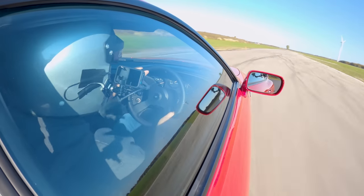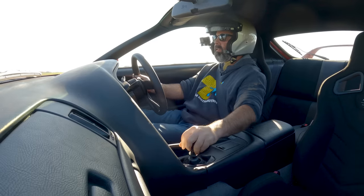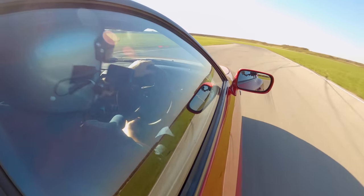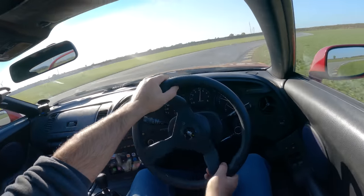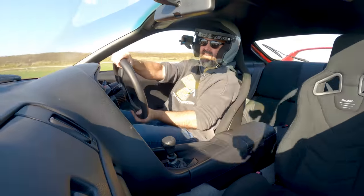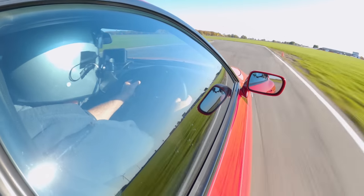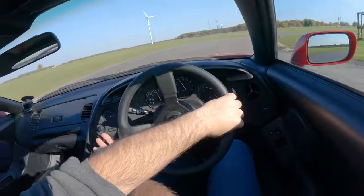Oh yeah, she's feisty. That apex, because I was fighting with third gear. Man, these Stoptechs are serious, guys. I do have a lot of stopping power with this setup. Should go down to second gear there. Just a little bit slow to.